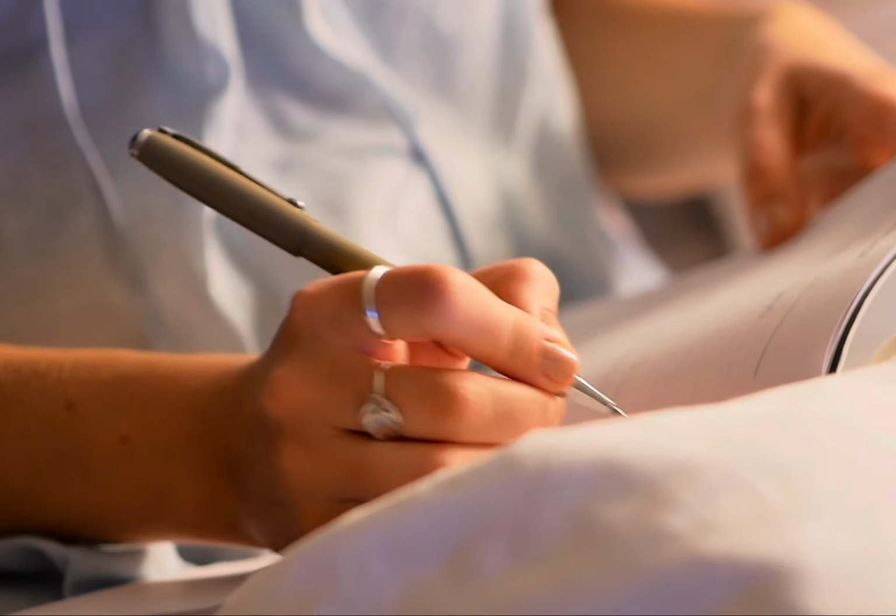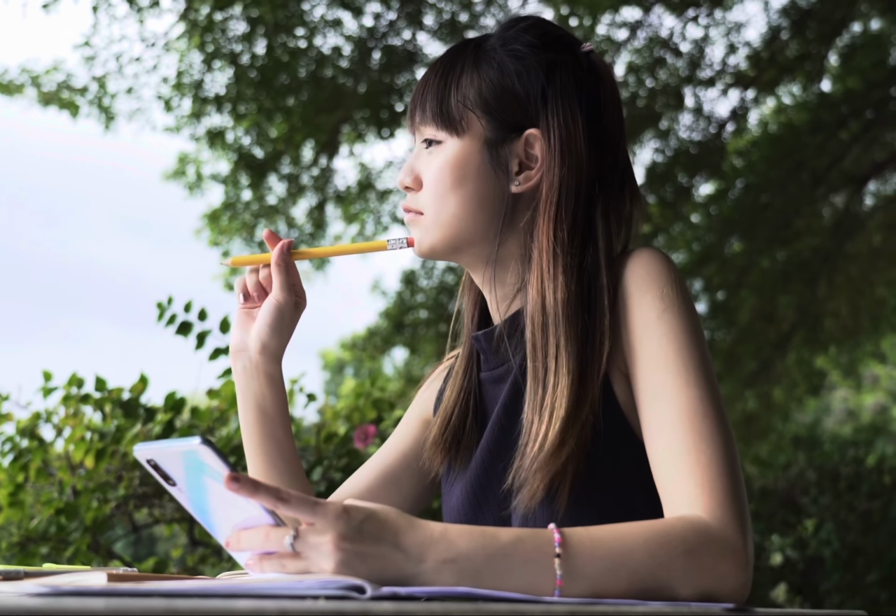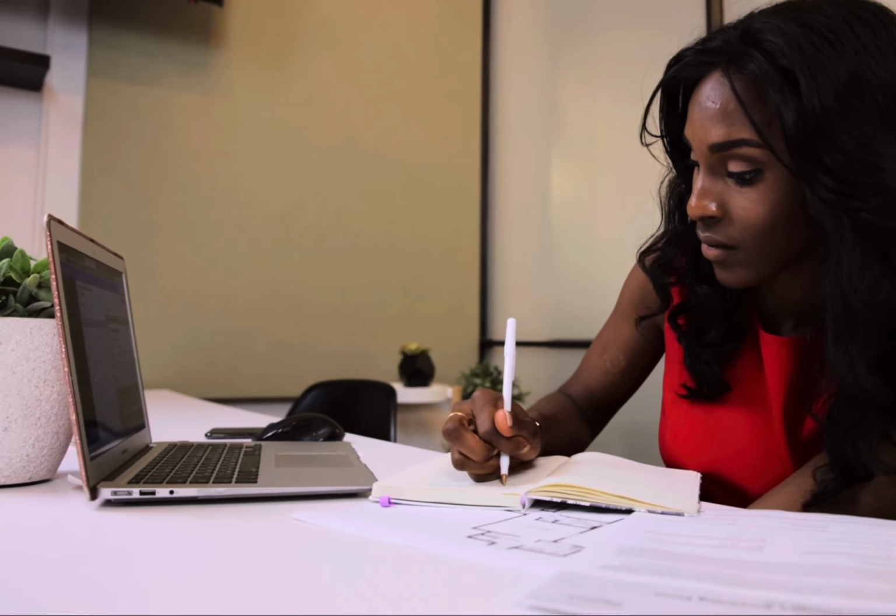Jot down your reactions or questions as they come to you. This technique turns your notes into a dynamic dialogue with the material, fostering a deeper understanding. For instance, if you're studying history and a thought about the significance of a particular event strikes you, you can record it right alongside your notes.